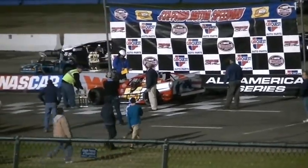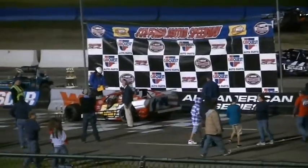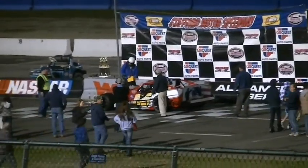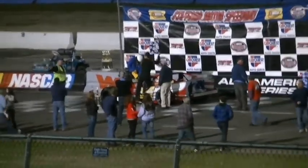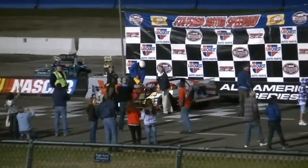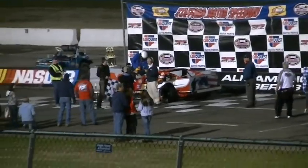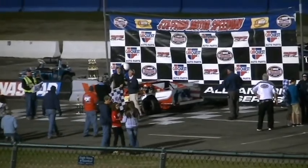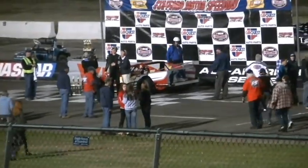Unofficially, here's the points. Membrino, 686. 2 points ahead of Chase Dowling, 684. Talman still in the hunt, 3rd with 628. It's coming down to a wire in the closest battle in the points that we've seen in a long time here at the Stafford Motor Speedway.